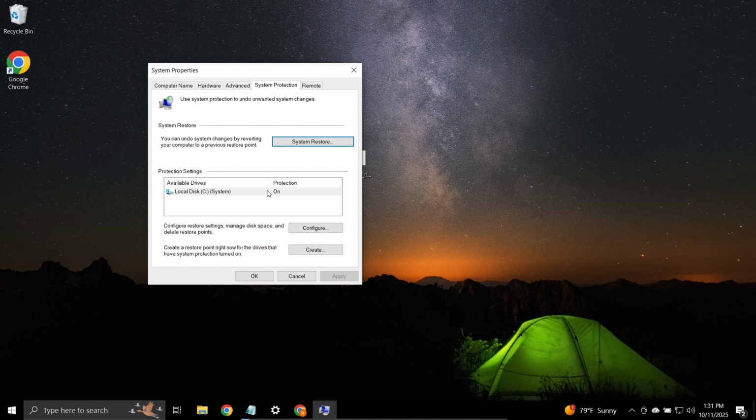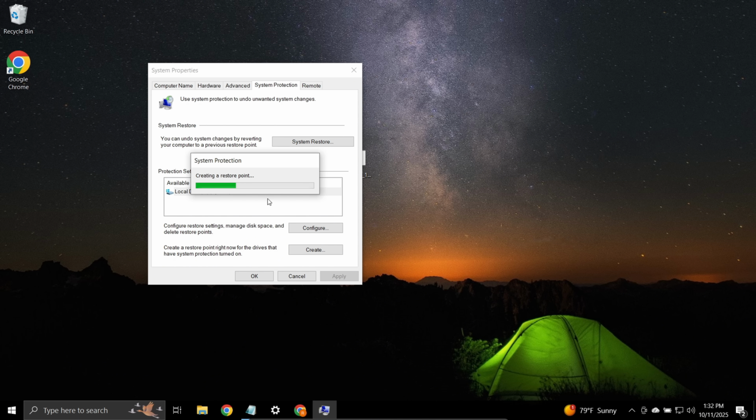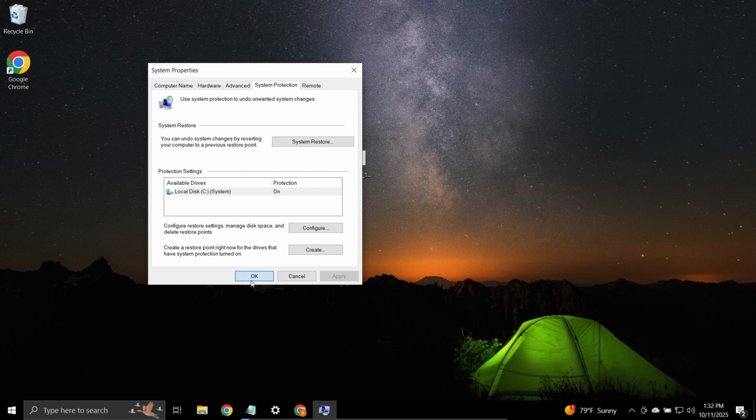Okay. Now I'm going to go to Create, and I'm just going to name my restore point Windows 10 ESU. I'm going to click Create, and it's now creating a restore point that I can always go back to. Restore point created successfully, so I'm going to close this out. Going to hit OK.